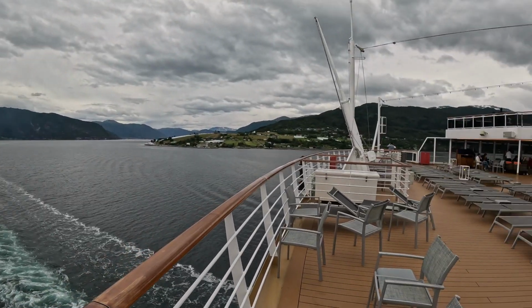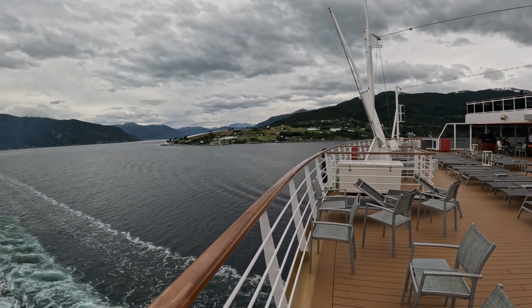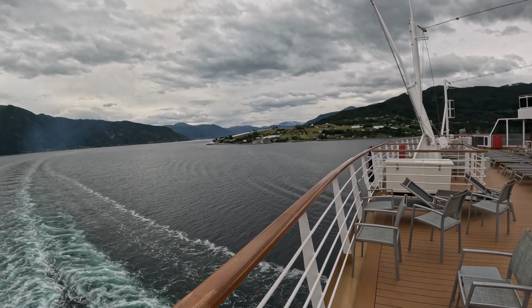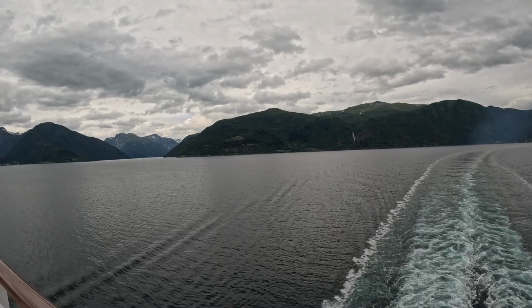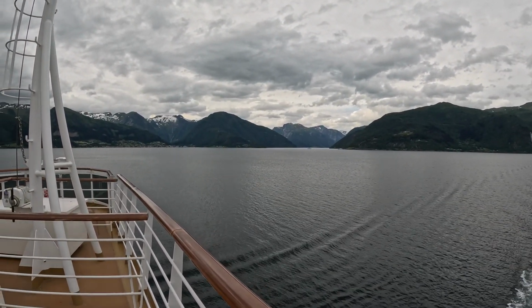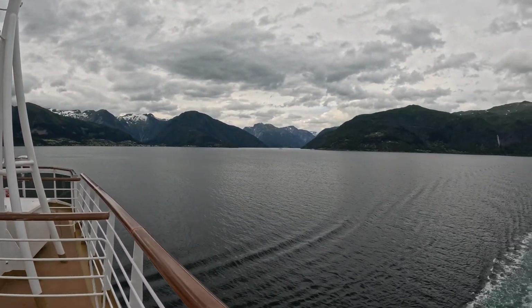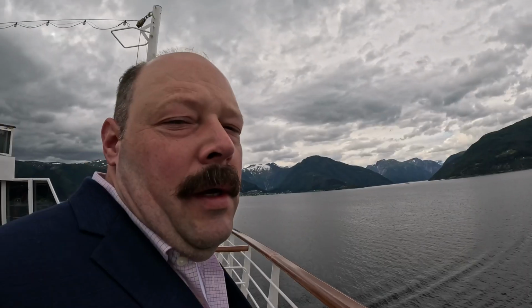Came out to the aft of the ship again on deck 9. That looks like a pretty interesting plot. Still fjords all around. It takes us a good amount of time to get out of this bigger channel. Probably be a lot of fun just sailing this on your own.